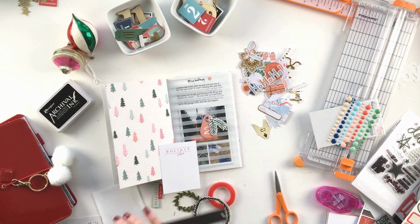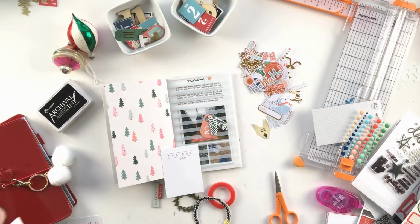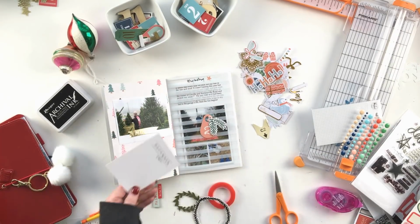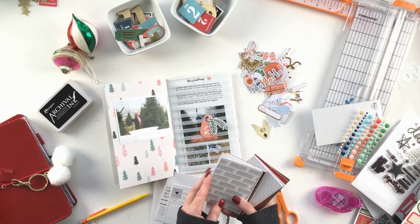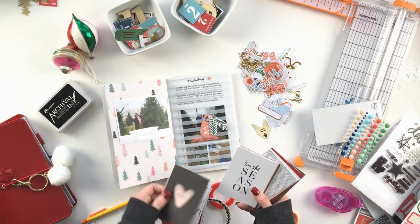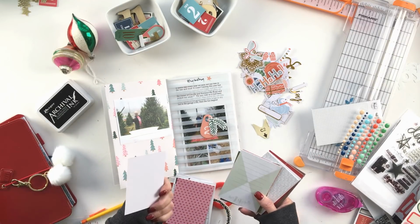So first, I think I'm going to lift the photo up again and measure to see if it is straight. Because first that was what was bugging me. And I actually think that tree pattern paper, it's not folded quite straight. So then I thought, well, okay, what I want to do with the bottom of this page is I think I'll add a journaling card.